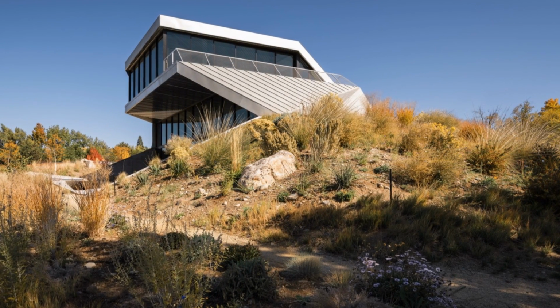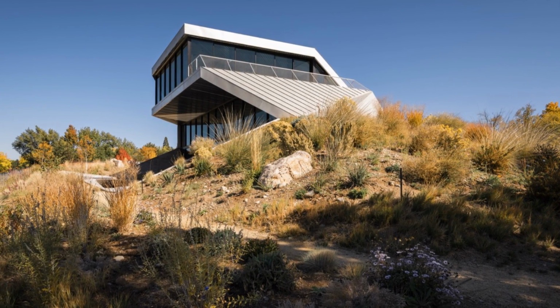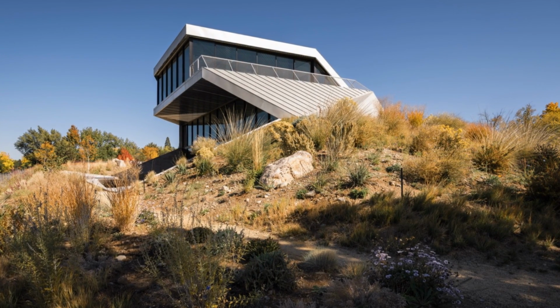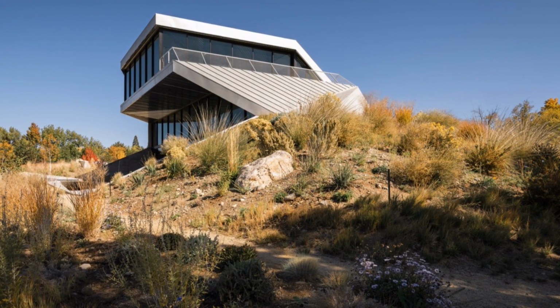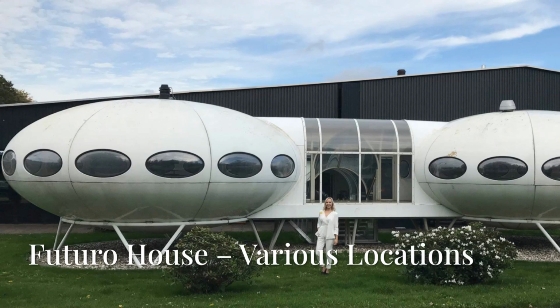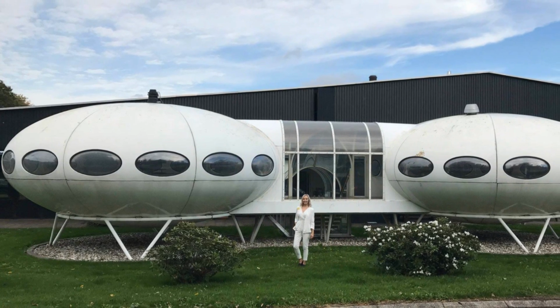Built on a flat lot, the design literally reshaped the land, creating a house that rises and dips with the desert terrain. The zinc-paneled roof, huge glass windows give it a look that's bold and futuristic. It might not be for everyone, but it definitely stands out in the neighborhood. Now, for something truly out of this world, the Futuro House.